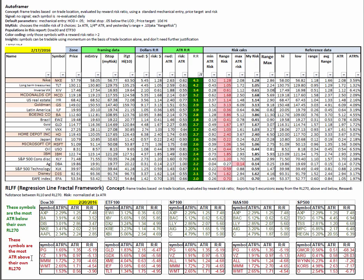And these in the bottom shelf in the red are the ones that are the most numbers of ATR above their own RL270, and you can see how far advanced they are. So Procter & Gamble 5 and some change ATRs ahead of its fair value.